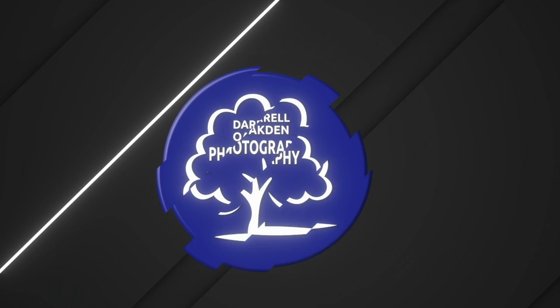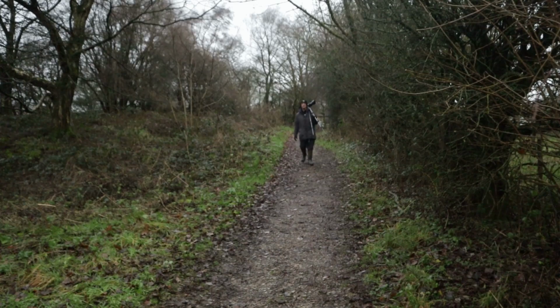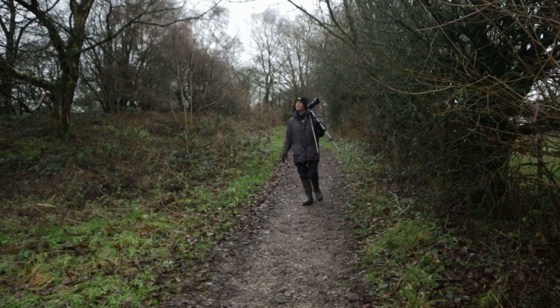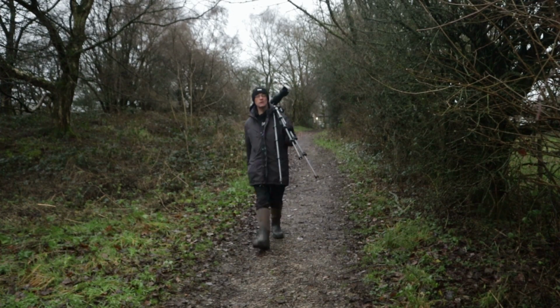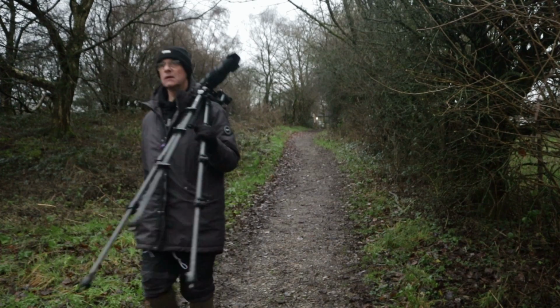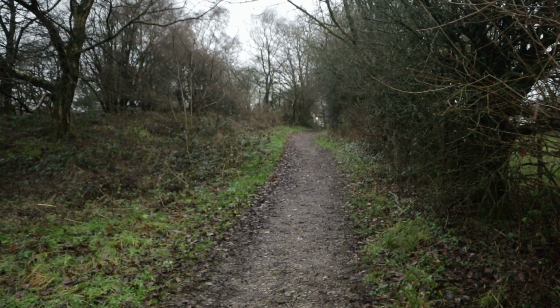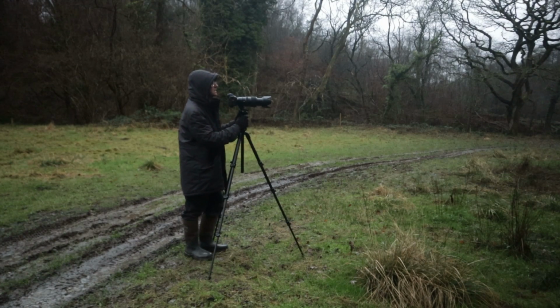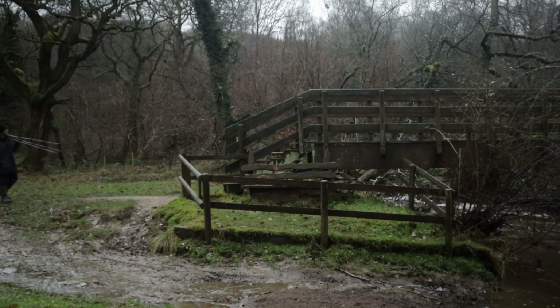So before we get into the hide, let's just have a little look at some of the footage from my visit to Coombs Valley. Now this video doesn't really do justice to how dark, wet and windy this day really was. It was awful conditions and I really probably shouldn't have even gone out. At this point down this path I did see what I suspect were some redwings, but they flew off and I didn't see them again.